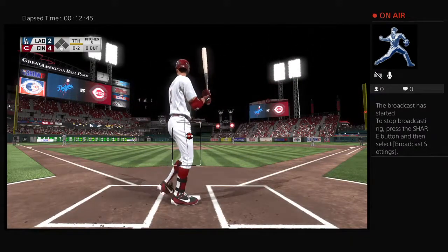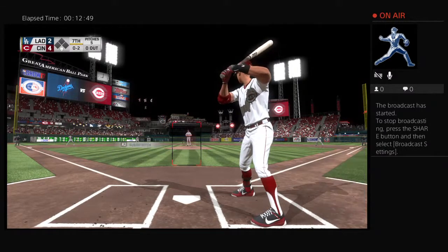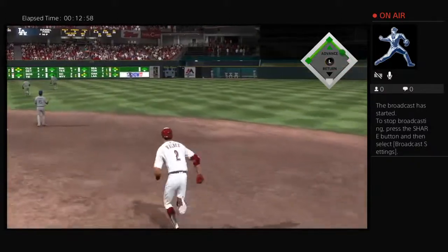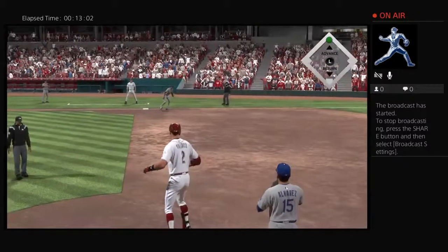Squared that one up just a little late. Well, these hitters can expect to see a heavy dose of that big fastball from this reliever. It's a major part of his arsenal. Swing, line drive. That's going to be trouble. Legs churning. He's headed for second. And he will coast into second with a leadoff double.